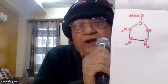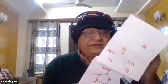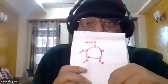Now proline, as you all know, is an imino acid, not an amino acid. We also call it an amino acid because it has got a very distinctive feature. Its R group is part of a cyclic ring. You can see here, the R group of proline is part of a cyclic ring, whereas in all other amino acids, it is not part of a cyclic ring. It is linear. But only in proline, it is part of a cyclic ring.